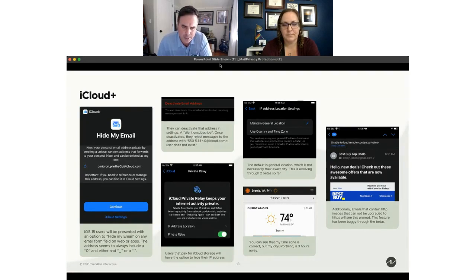Also, iCloud Private Relay. Similar to that rotation that's happening on those IP addresses with Mail Privacy Protection, users that pay for iCloud storage are going to have this option to hide their IP address. In those settings, this has evolved a little bit through the beta process, but initially it said approximate location or general location. Now it says general location or country and time zone. This has a lot of implications for web personalization. You can see here below on this AccuWeather, when I click through to look at my weather, it said I was in Seattle, Washington.